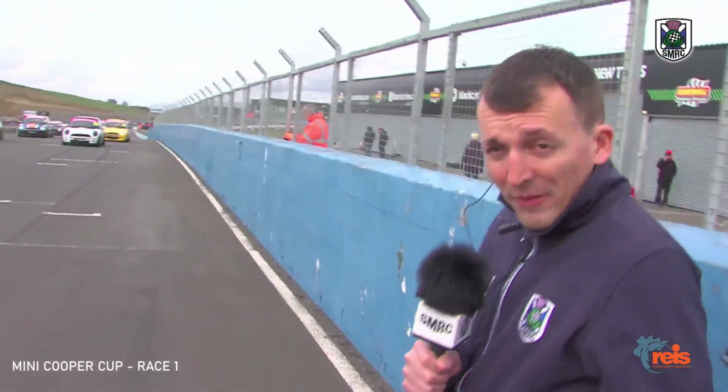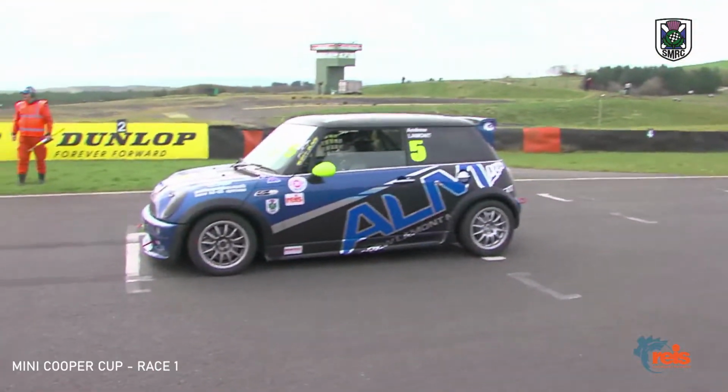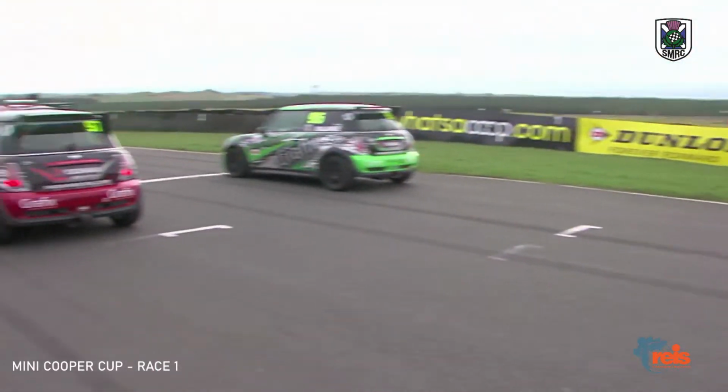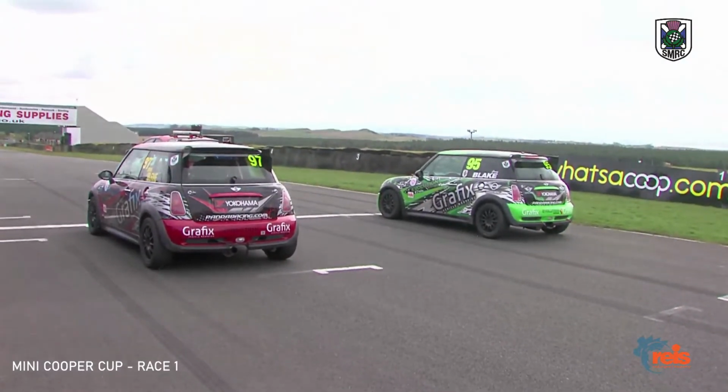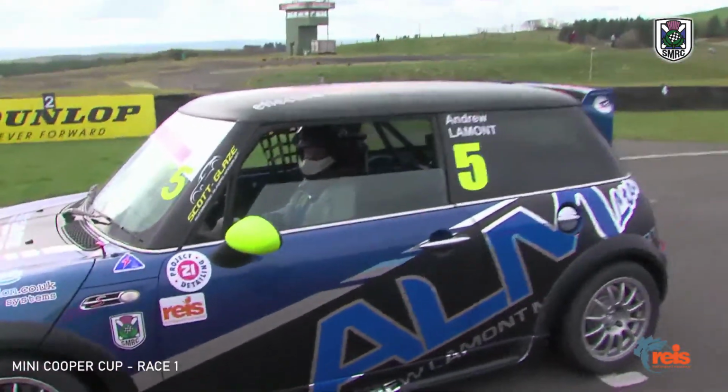So this is a chance for the drivers just to compose themselves before the action gets underway once more. So we'll take a little bit of a look down the grid and just talk us through what we can perhaps expect to see when the green lights go out again. So we have the Mini Cooper S cars, the R53s, and currently just sitting here ahead of us, we've got Craig Blake, Jamie Blake there alongside him in the red 97 car, and then it's Andrew Lamont just here a little bit close by as well.